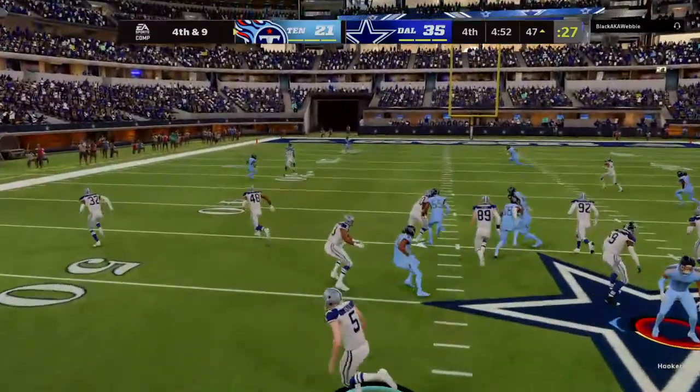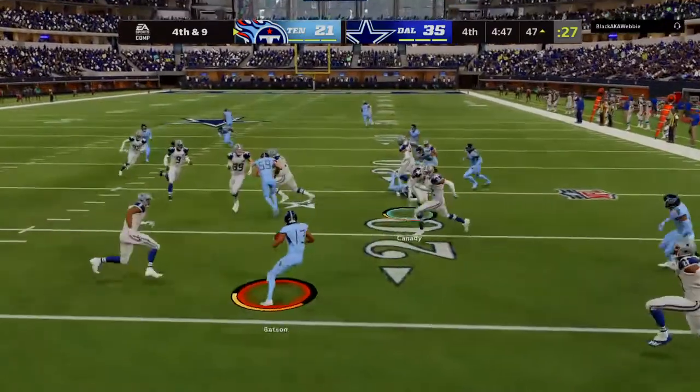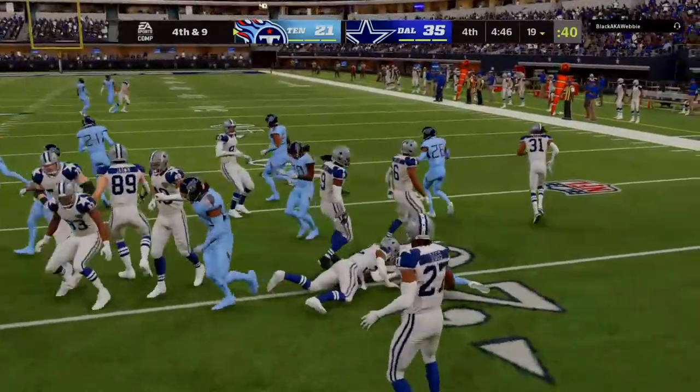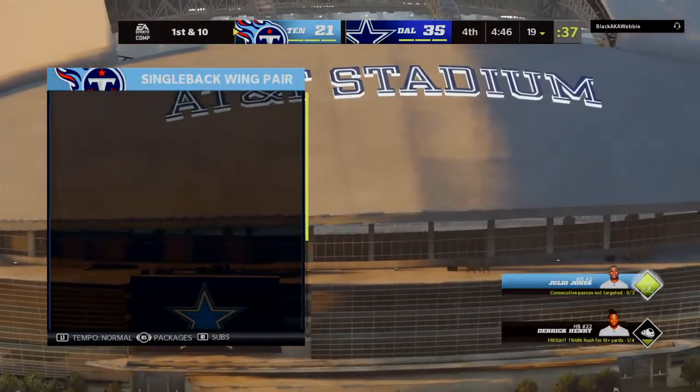It's away, and it's a high kick here, but not high enough to hit the scoreboard here in Dallas. Only 29 yards on the punt there. Definitely not his best. And it'll be Titan football.